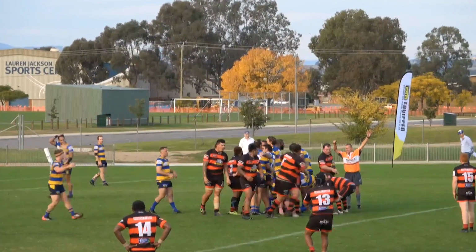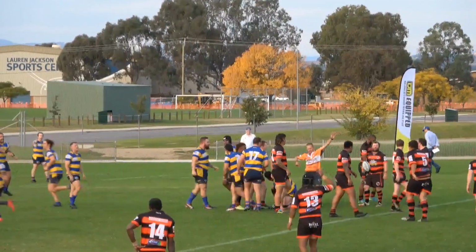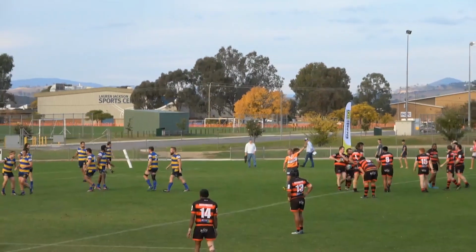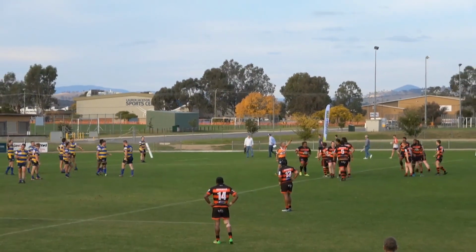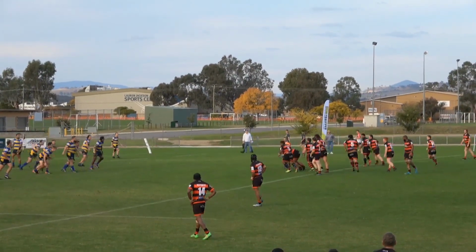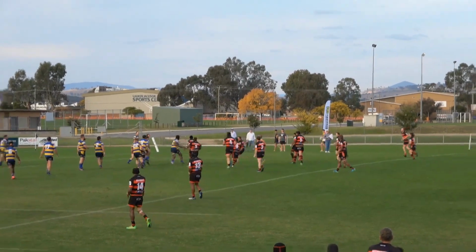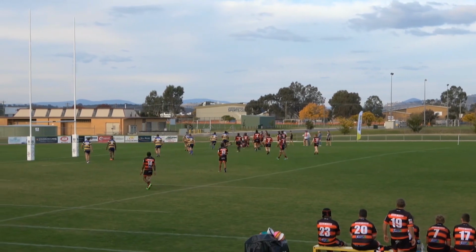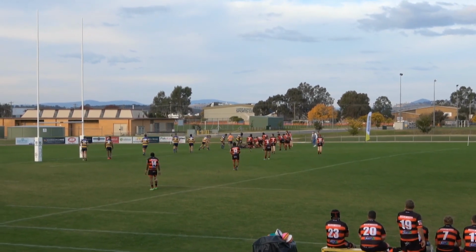It's the penalty to Tumut there. Steamers just couldn't hold their feet on that scrum, and certainly rewards for just barging the Steamers as that ball went in. So Tumut running the ball. Looks nice, like an offload. Good defence so far.